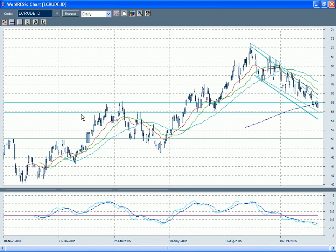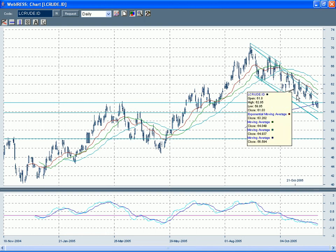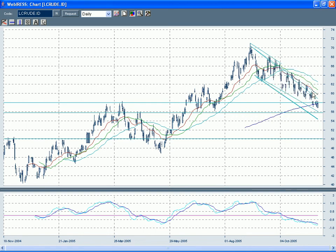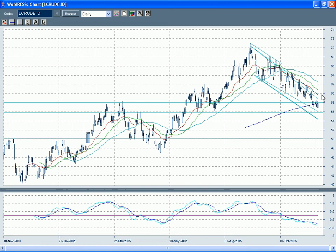Failing that, I don't see any reason why it couldn't retest $50 US per barrel, but in the long run, I see oil moving higher. I see it doing one of two things: either bottoming out and moving into a trading range of between $56 to $62 US per barrel and then taking off again. Barring some supply shock or some terrorist act, I don't see any reason why it's going to take off quickly in the near term, but I could be wrong. So one to keep an eye out for.